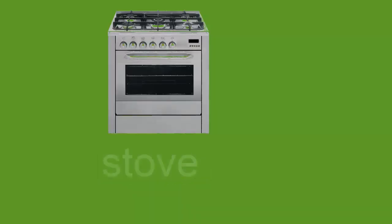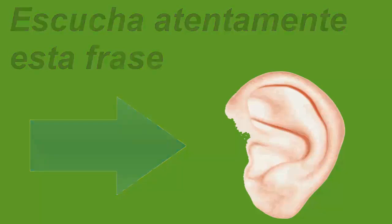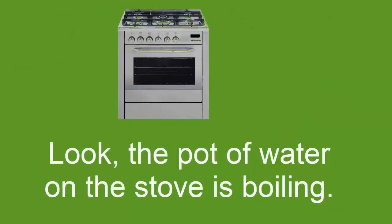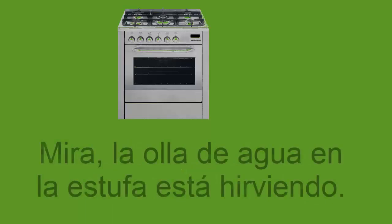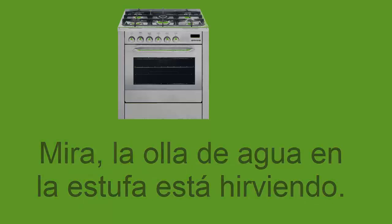Estufa. Stove. Look, the pot of water on the stove is boiling. Mira, la olla de agua en la estufa está hirviendo.